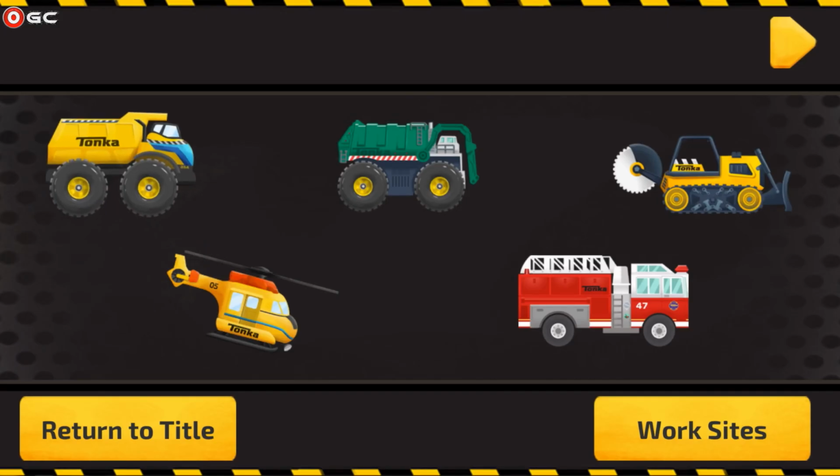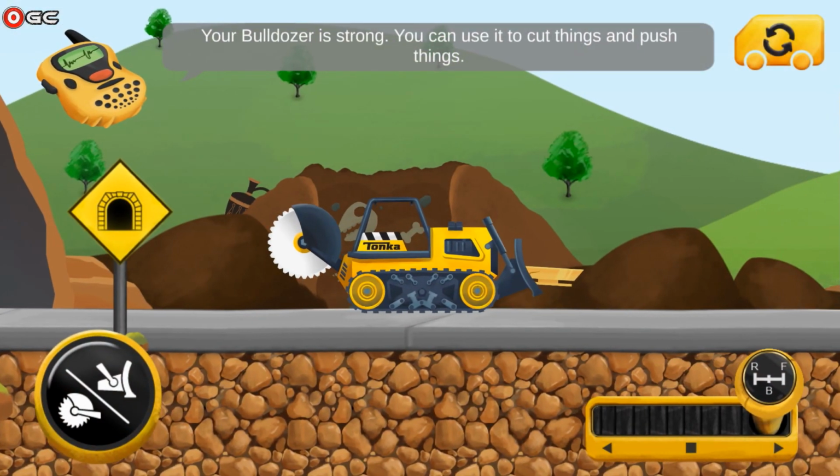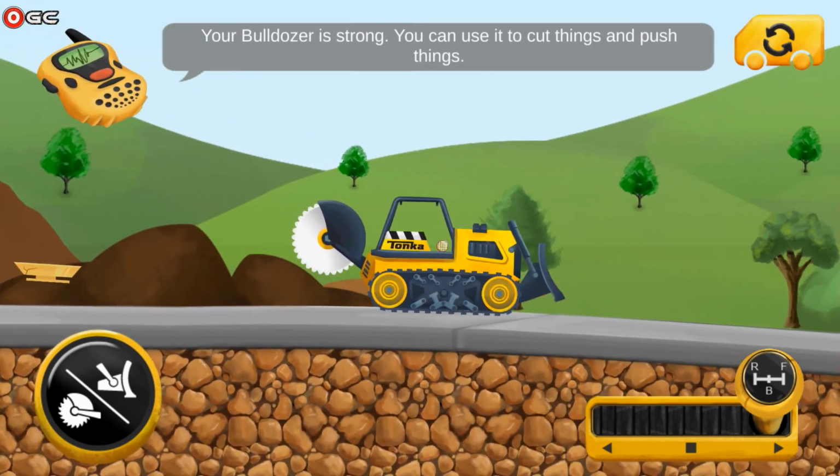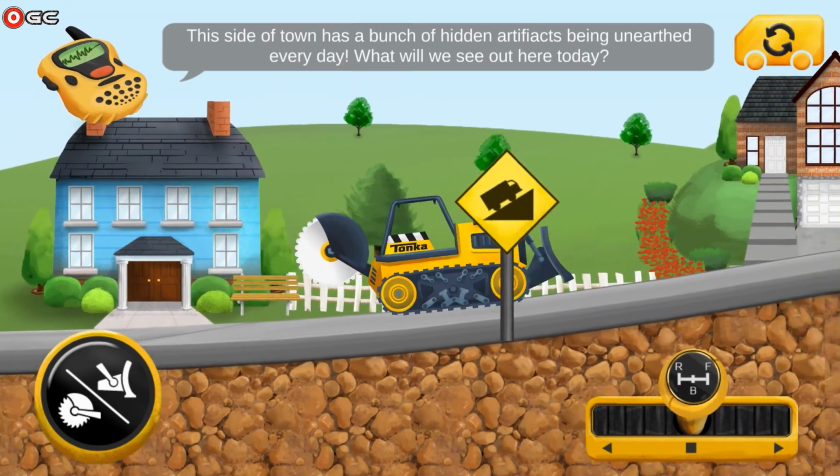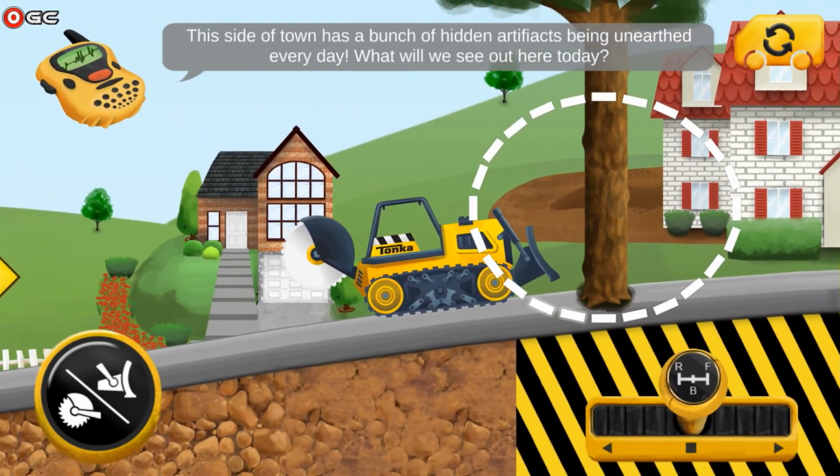Dump truck is on duty, ready to move, carry, and dump. Your bulldozer is strong. You can use it to cut things and push things. This side of town has a bunch of hidden artifacts being unearthed every day. What will we see out here today?